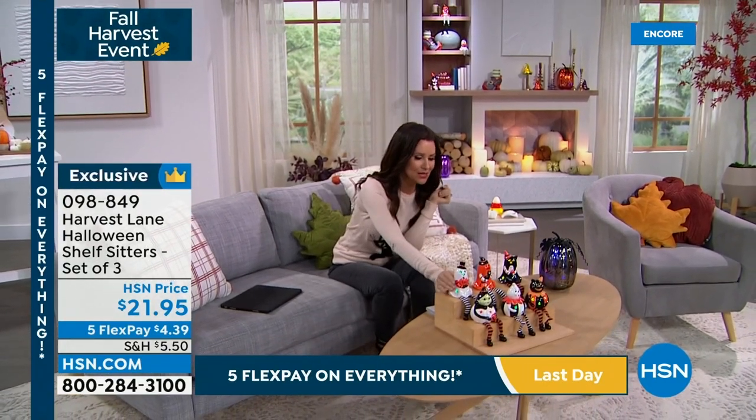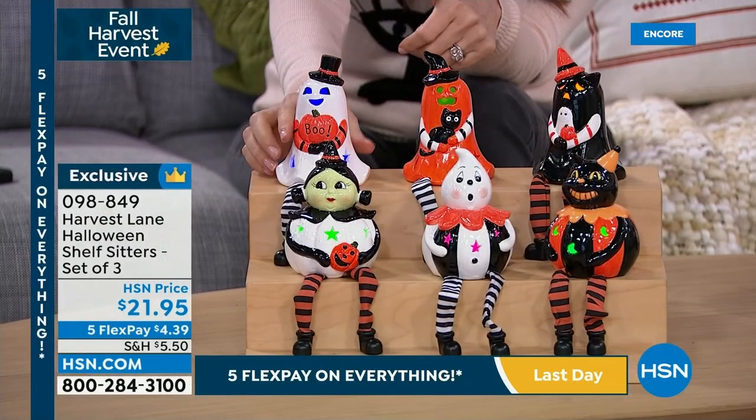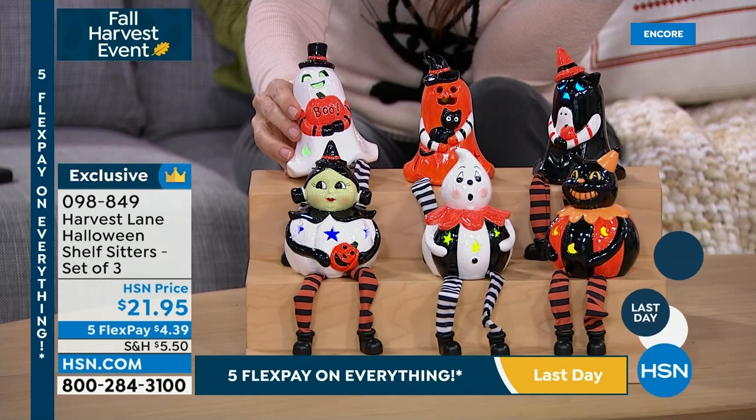Ooh, I can see why these are such a hit. So you've got your ghost option, which is all three of these on the top. Look at those, the little ghosties. They're perfect to sit right on the shelf. They're a beautiful illuminated ceramic.